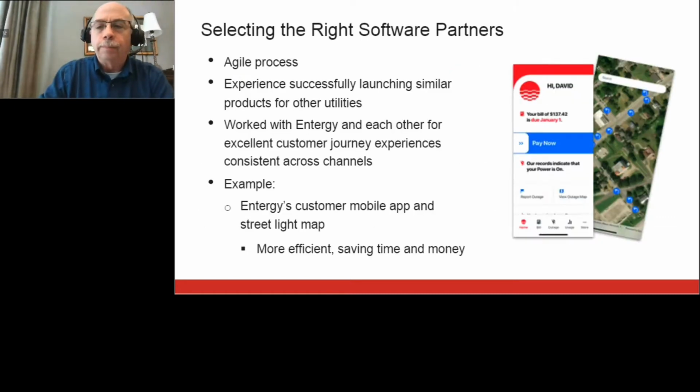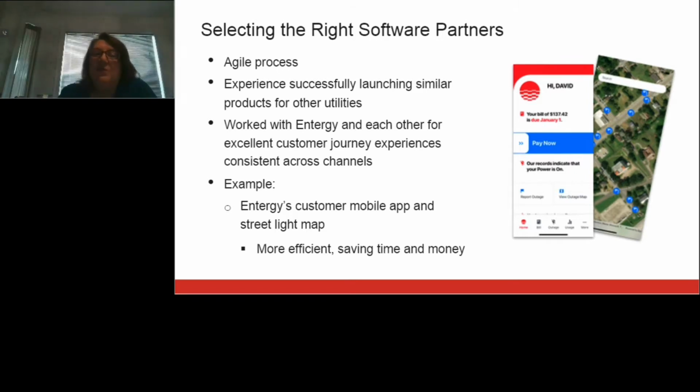Yes. So in 2018, we were looking for vendors for both a new view outage map as well as a native mobile app. And our vendor selection requirements included having experience with Agile Scrum and delivering via 2-week sprints with timely releases for similar products to other utilities. DataCapable and Mindgrub have worked with Entergy for our excellent customer journey experiences across both the web and mobile channels. Our in-person collaboration in Baltimore was just what we needed to quickly design our omni-channel outage map solution.